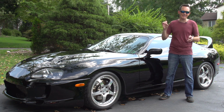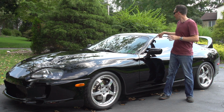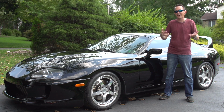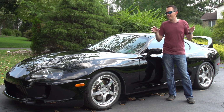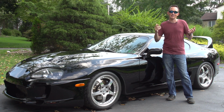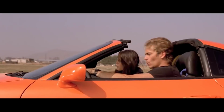And the only thing that would, I think, make it more desirable in the world of Supra buyers is if it was a hard top and not a targa top. I personally would buy a targa top because I like taking the top off. These tops are a little bit of a pain in the ass to take off, but they're really fun and really nice to drive around with the top off, like in Fast and the Furious. Remember that? Poof, punch the top. That happened.